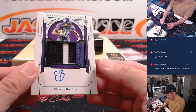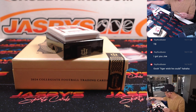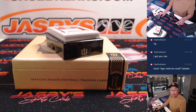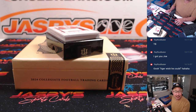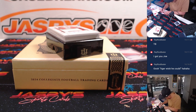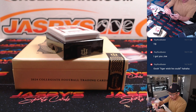Next up is three color patch and auto, Imani Bailey. Imani Bailey is with the Chiefs. That's going to go to Daniel, undrafted, but ended up with the Chiefs.